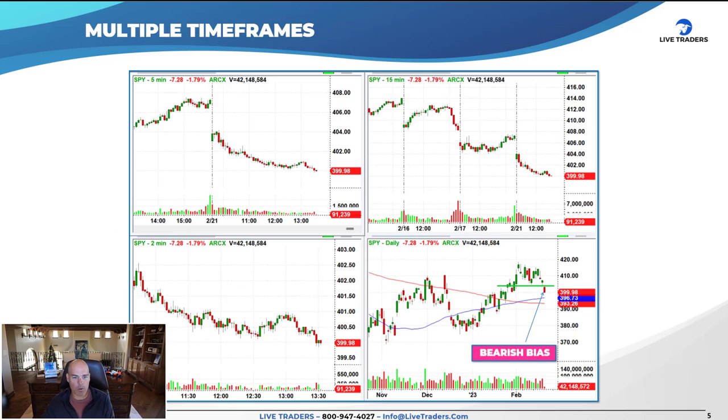Now, people wonder, well, what does that look like? It looks like this. It looks just like this. This is my actual screen. I took a screenshot of this yesterday, okay? This is the SPY on a 5 minute. This is the SPY on a 2 minute. It's the SPY on a 15 and a daily. I can never enter a trade without looking at all four of these.